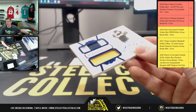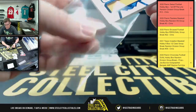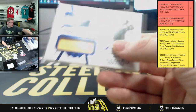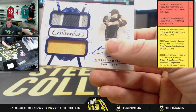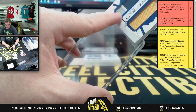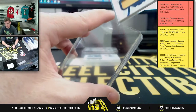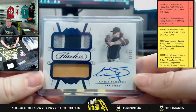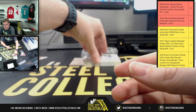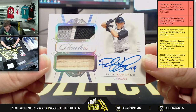The cost to get in on this one was $329.95 a spot. And it's for random hit, so every spot in the break is guaranteed a hit. It just so happened, though, that Mr. Jacob bought all 10 spots, so therefore that's why he gets everything in the box. Yep. That is correct.